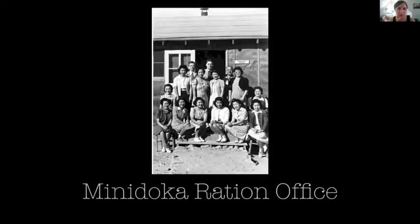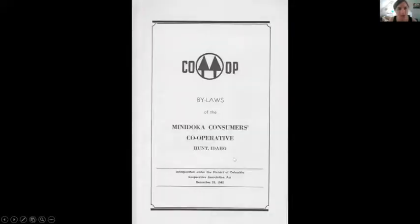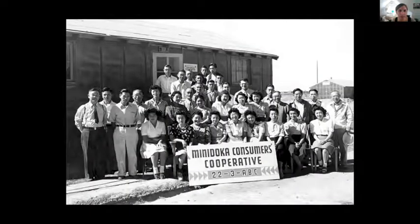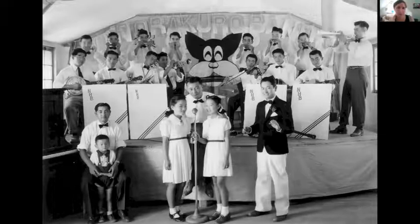This is the staff of the ration office. This is an article about the payroll, the bylaws for the co-op. And this is like a scarf or a dish or a tea towel for the co-op. Here's the co-op staff. You can see here are some of the different services: there's a barber shop to the right, there's watch and jewelry repair, dry cleaning and laundry services. These were all part of the co-op at Minidoka. And this, just for fun, is a big band performance.